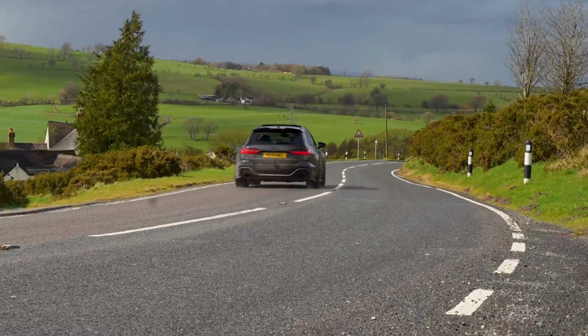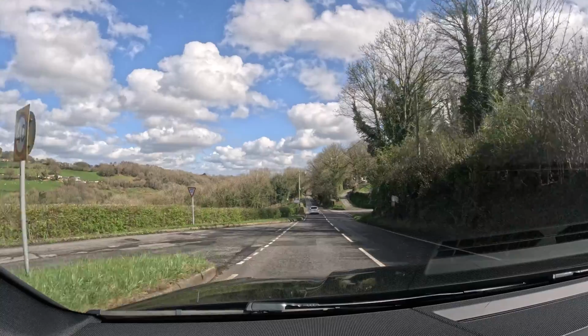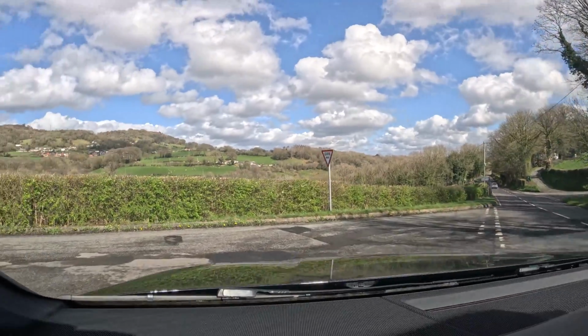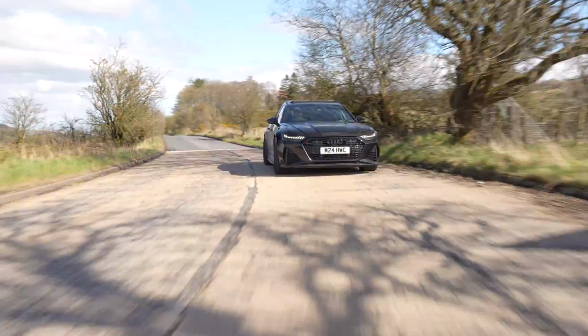So on the road, I want to know, how does it shift its weight? And we're going to find that out by going down this narrow road here. It's a really good road to test the cornering out. And talking about the turning circle, there has been greatly improved. That's because it had one of the major improvements of 4-wheel steer. And this is a heavy car, 2-ton, big car.